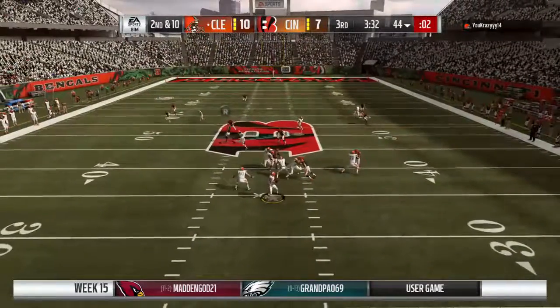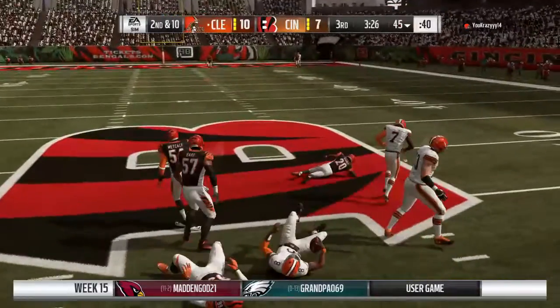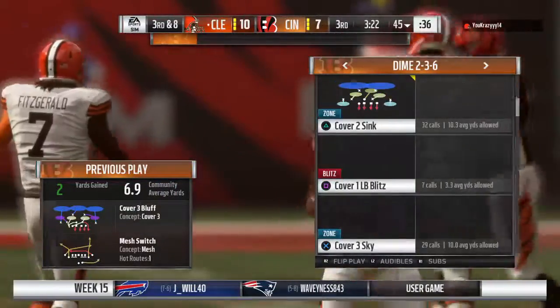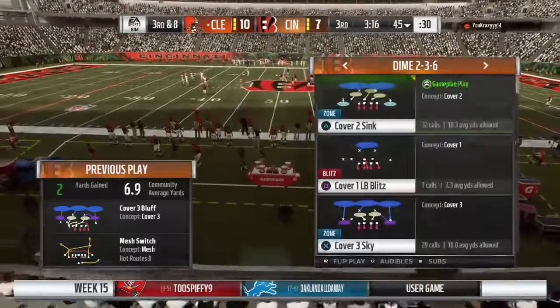Throwing again. Jackson. Being chased out left. Stepping up. He's going to keep it. It's just a gain of a couple there on the scramble, and now it's 3rd down. Looked like they adopted what my kindergarten teacher always said: if at first you don't succeed, try again.